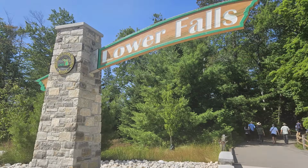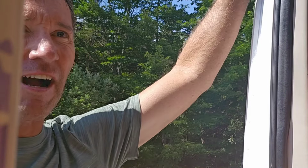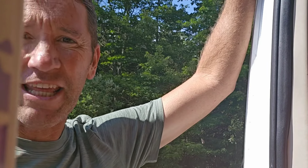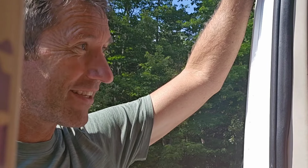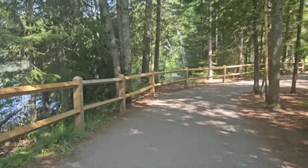So we're just getting ready. How far? It's lower falls to the upper, so we're going to be lazy. We're going to hike up. 8 kilometres to the upper falls, and then we're going to grab a beer at the brewery. Cool. And then we're going to catch the shuttle back down here.